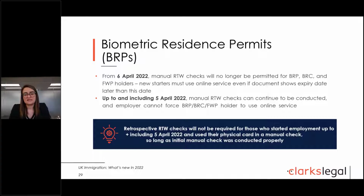What this means is that up until the 5th of April, you can continue to conduct manual checks, and you cannot force BRP holders to use the online service. Now, BRP holders who started work before the 6th of April will not have to have retrospective checks, so long as their initial right to work check was conducted properly.